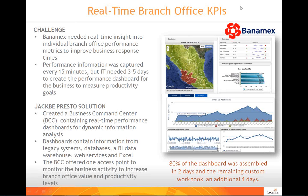Point and connect, and 80% of the dashboard was assembled in 2 days, and the remaining work was really the customization, which took an extra 4 days. Some people may say, well, why does that 20% take 4 more days? Well, a lot of this is being presented to a large number of people, so much of it is about the aesthetics, about the presentation. Of course, as people see information, they want more information, they want it customized, and all this is drillable and connectable, and completely shareable with others in the organization.